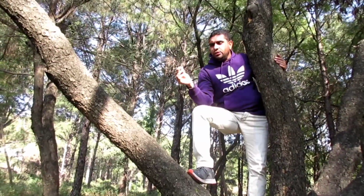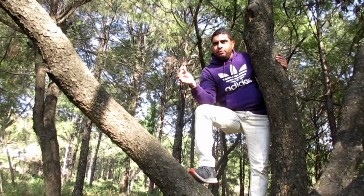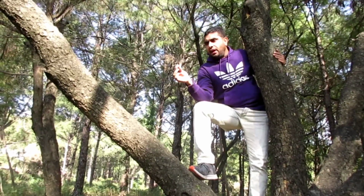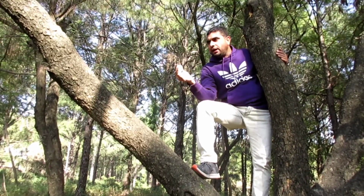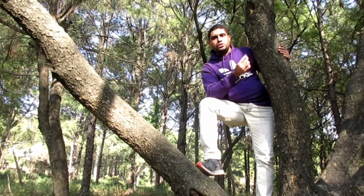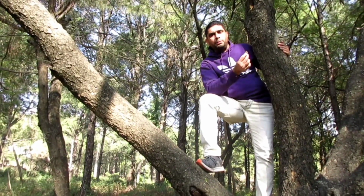This plant is known as Acacia modesta, which belongs to the family Mimosaceae. The bark of this tree is useful to prepare the herbal tea. And this bark is very useful for digestive disorders, stomach aches, and a number of abdominal diseases.